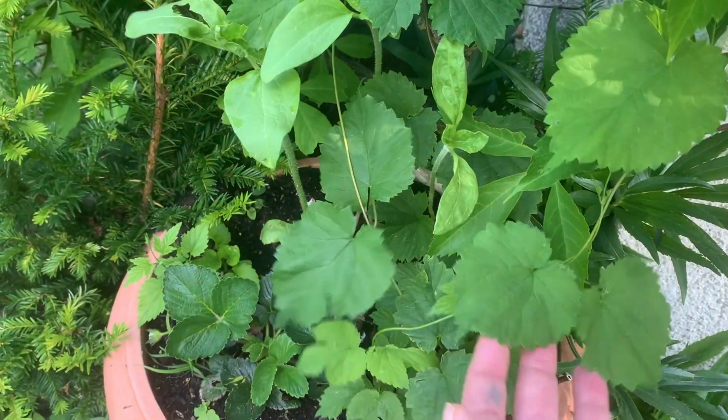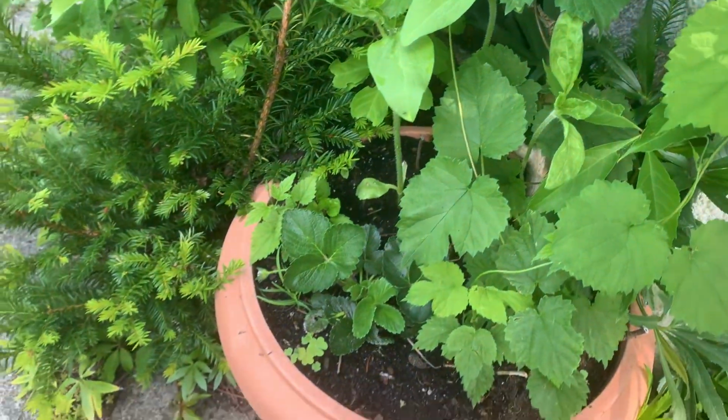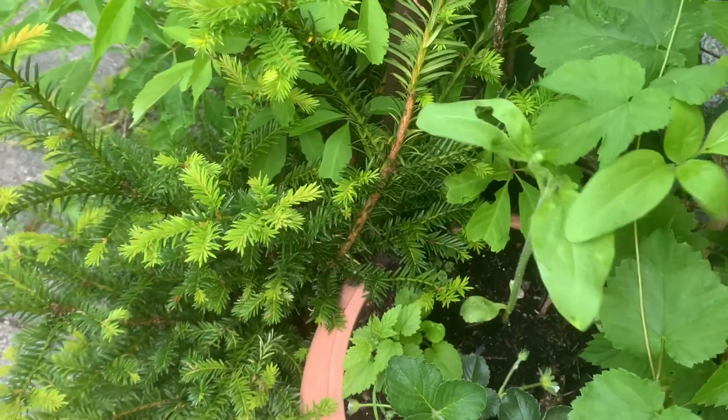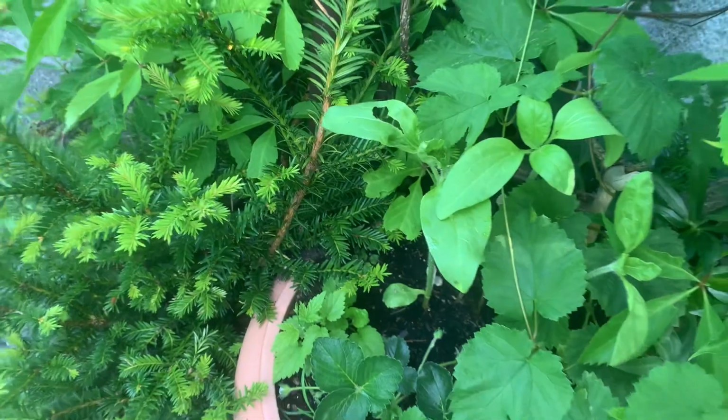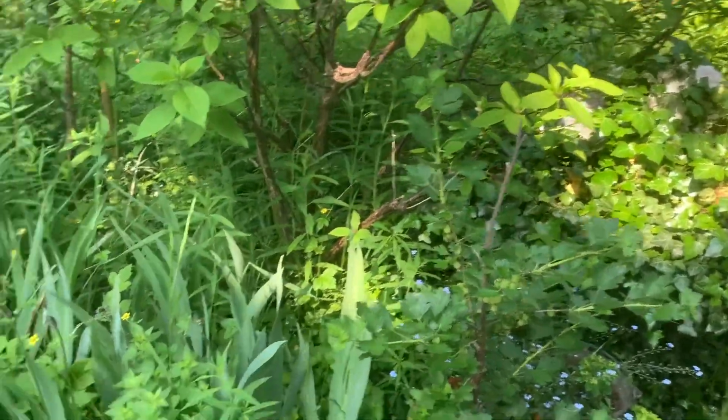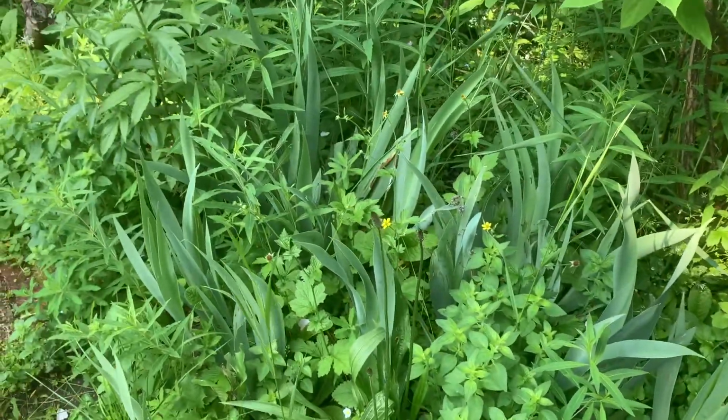Here we have a little hops, strawberries, and 2 of what look suspiciously like sunflowers. Usually the slugs eat all the sunflowers, so I dare not even hope I'll actually see them flower, so let's just move on. Over here is a narrow leaf plantain, which is one of my favorite plants.